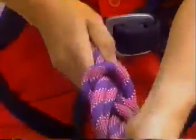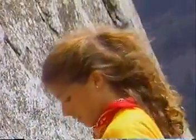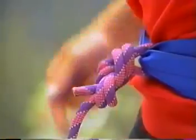Remember, this is your one and only tie-in. So for peace of mind, leave yourself enough of a tail to periodically give it a good yank.